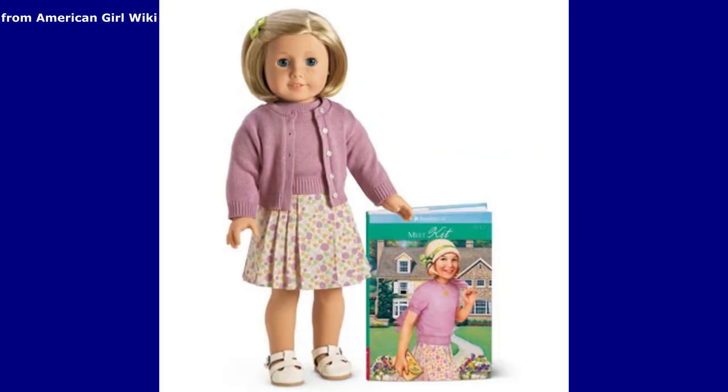This is pretty straightforward, and I don't really know how to go into much detail about this, but Kit Kittredge, who is the 1930s historical doll, her full name is Margaret Mildred Kittredge.